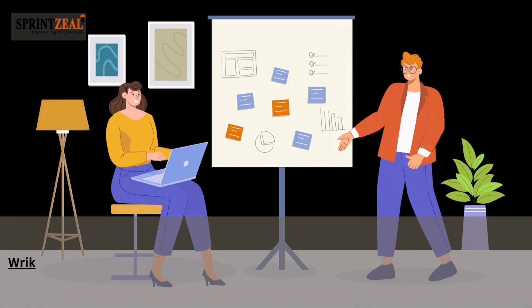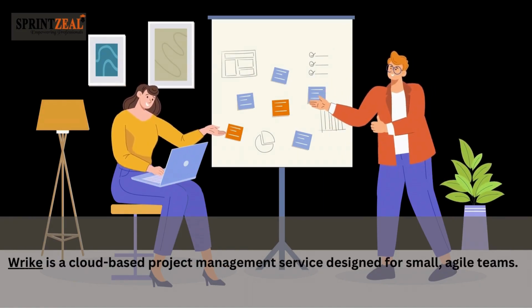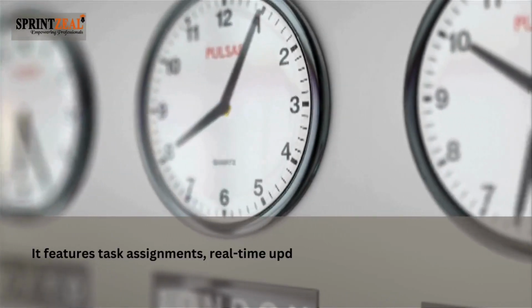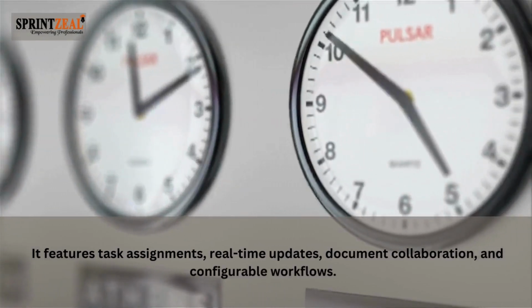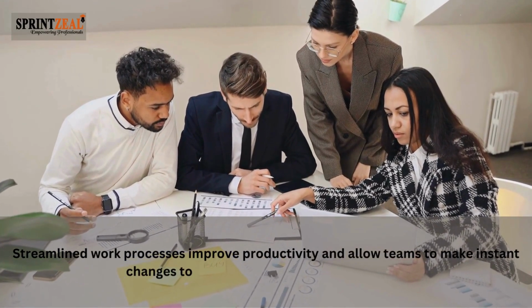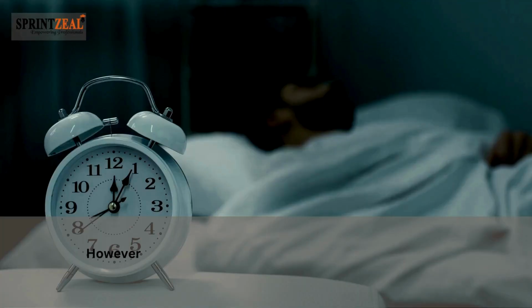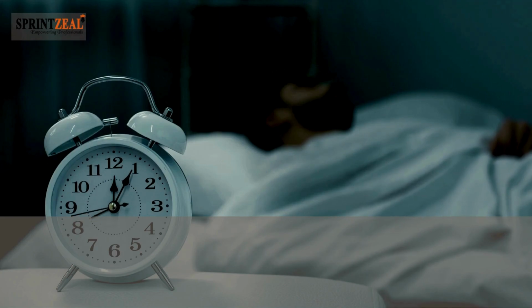Wrike. Wrike is a cloud-based project management service designed for small, agile teams. It features task assignments, real-time updates, document collaboration, and configurable workflows. Streamline work processes, improve productivity, and allow teams to make instant changes to save costs and increase revenues. However, Wrike mobile versions can sometimes be lagging.